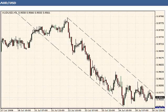A break below .9550 may set up the pair to test .9200. It is a busy week of Aussie economics that will need some positive reads if this trend line is not going to instigate bigger time frame moves.